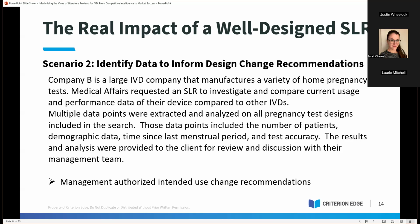So ultimately, we pulled together all of the information so that their management team could really start to better understand which of their tests, they knew from a marketing perspective which of their tests were selling better than others. But before they invest all of the time to transition from IVDD to IVDR, they needed to understand if they were going into the process with the assurance that they would be state of the art after they've invested all of that time and energy. So it really helped them better understand the current state of their device family.